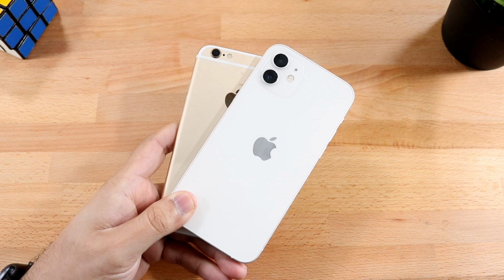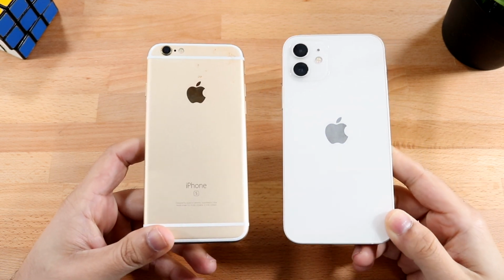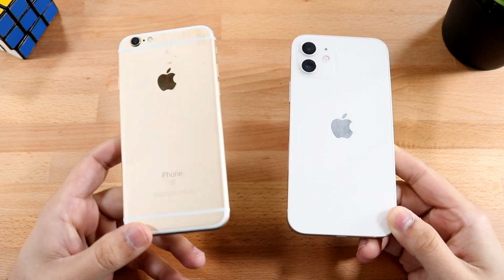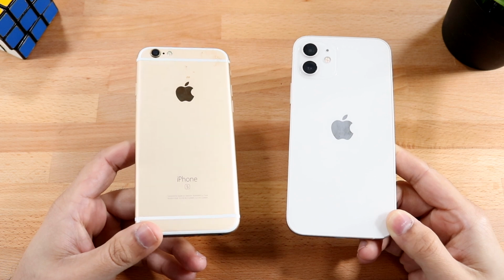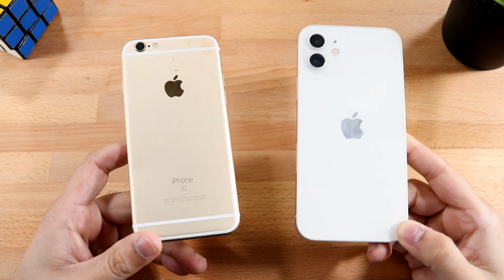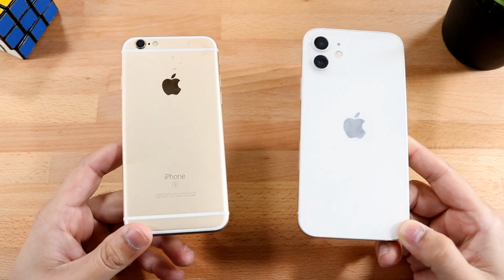A major thing, you're also getting IP certification on the iPhone 12. You're not getting any IP certification on the iPhone 6s. You're getting wireless charging with the MagSafe capability on the back of the iPhone 12. You don't really have wireless charging on the iPhone 6s either. So besides just the way they look and everything, there are some huge differences internally as well. But I think the biggest difference is probably in terms of the software.